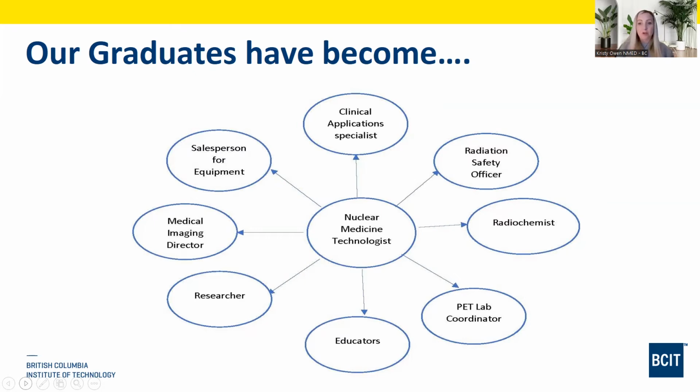We just acquired a new SPECT CT, like we've mentioned, and it's a Siemens SPECT CT. So, you can imagine that there's lots of opportunities as this profession is growing for jobs to sell some of the equipment. Directors, so medical imaging directors, position in the hospital. So, in your department, you might be a technologist, there's a student supervisor, there's a department supervisor, and then within the hospital, there's imaging modality supervisors, there's directors, and it goes up from there. You might be interested in research as well. So those are just some ideas of where you might go within the nuclear medicine field after you graduate.